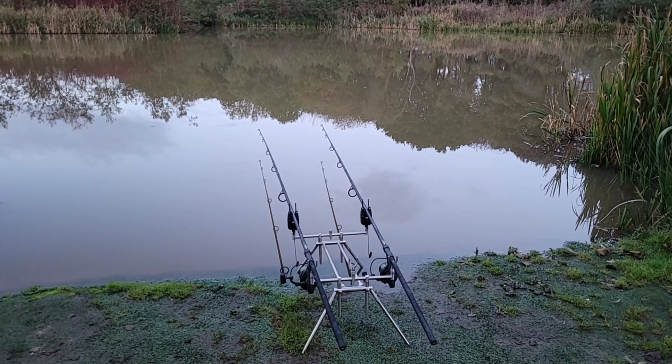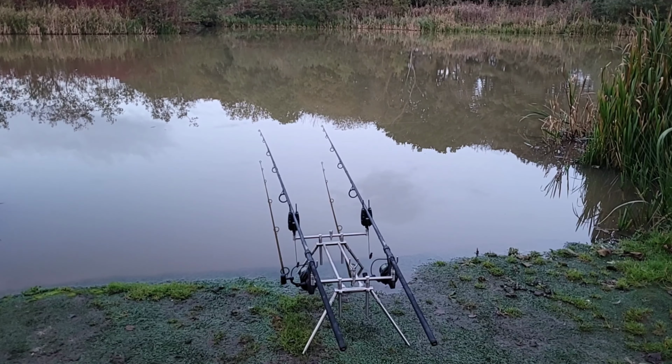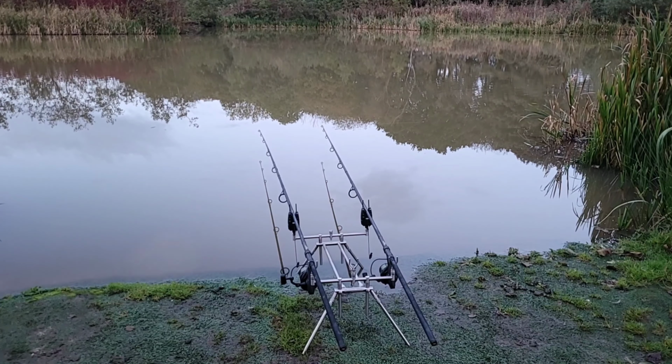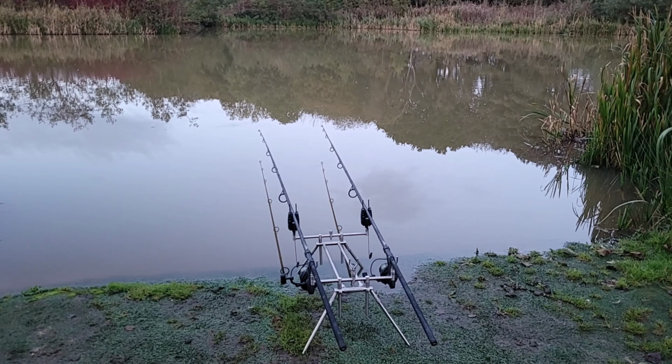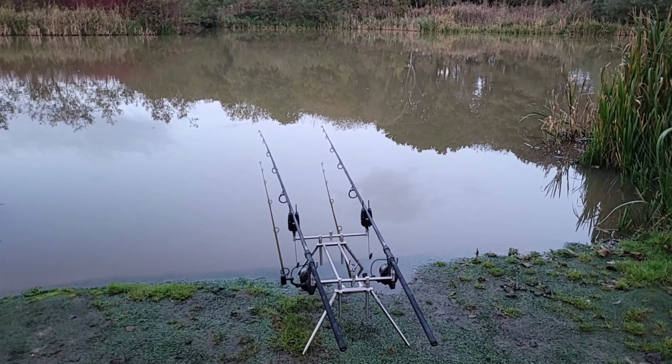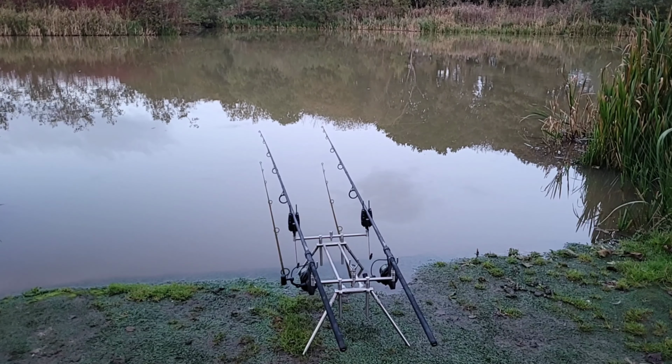If you're wondering why I've got both rods out in open water, it's simply because we're now in autumn, the temperature's dropping. So for me personally, I definitely feel more confident fishing those deeper spots at this time of year.